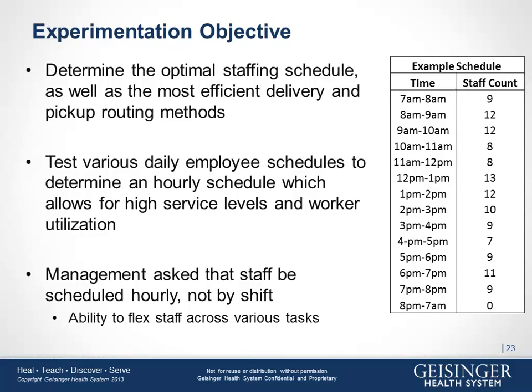So our objective here, determine the optimal staffing schedule, or best. I'll say optimal loosely. We didn't test every single option, but we did go through a strategic way of modifying the schedules. So we were trying to figure out which one allows for the highest service level as well as the highest worker utilization. Also looking at the most efficient delivery and pickup routing methods, and I'll show you those on the next slide. And again, here on the right, we show an example schedule.